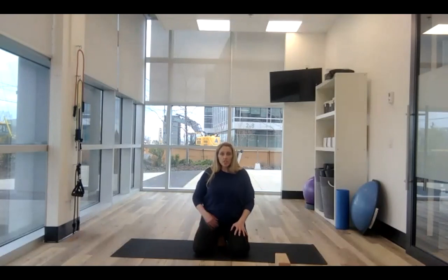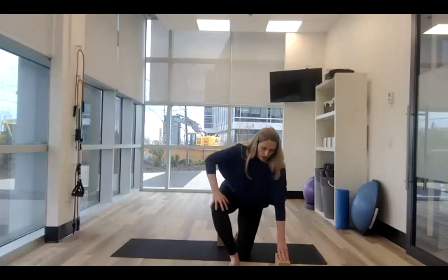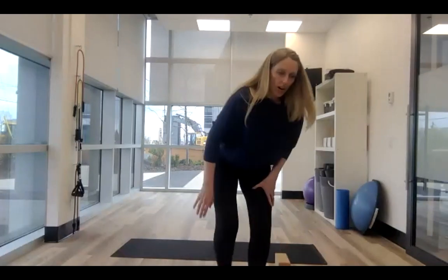So from this position, if we're sitting cross-legged right now, I invite you to either come onto your heels, sitting the way that I'm sitting, or into your chair, because I'd like to really hone in on what it is to move in a pelvic tilt. So coming back to your chair, I'm going to come to my chair, wherever you're most comfortable.